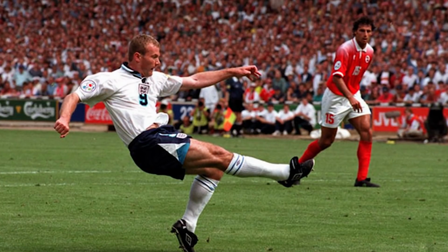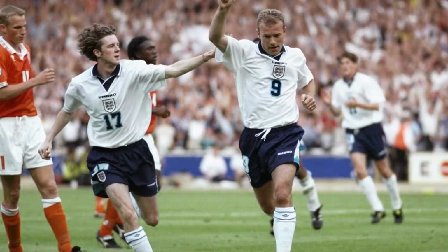By the time Shearer represented England at the European Championships on home soil during the summer of 1996, he'd already scored 112 Premier League goals in just 138 games for Blackburn Rovers and had won the 94-95 title too. Not that I'm still bitter.